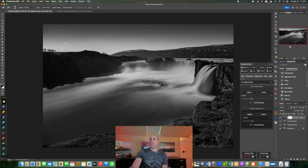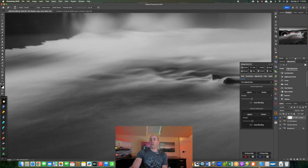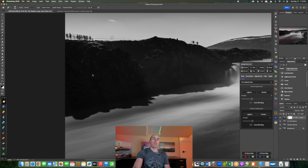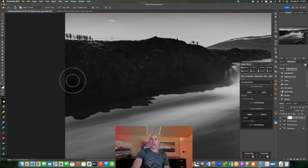Then let's zoom in to this really dark area, like that. Let's go to brush, hit the B for brush. Let's see, on black because we have a white mask. Opacity 43%. Yeah, that seems about right. Let's soft brush. Now we'll just kind of start brushing this in like this. So just to bring back the detail and to have it match everything else.